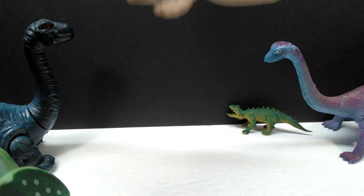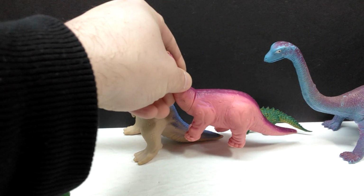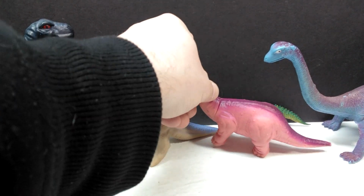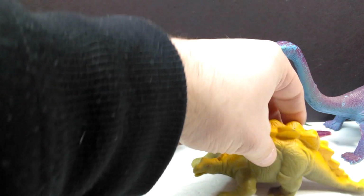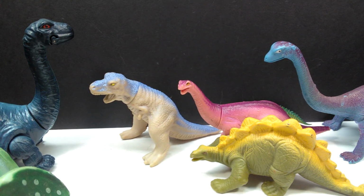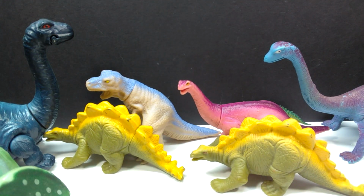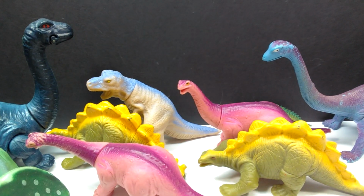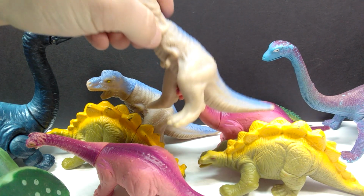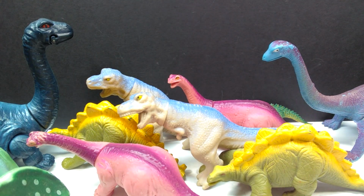And then we have an absolute ton of these Definitely Dinosaurs figures. I think these guys were the ones from the McDonald's Happy Meals, but I'm not 100% sure as I don't really recall all that well. There is quite a few, and we have even some doubles. Pretty much almost all of them have doubles, as we have double the sauropod, double the Stegosaurus, and double what I'm pretty sure is the T-Rex, and he's trying to ride on that sauropod right there for some reason.